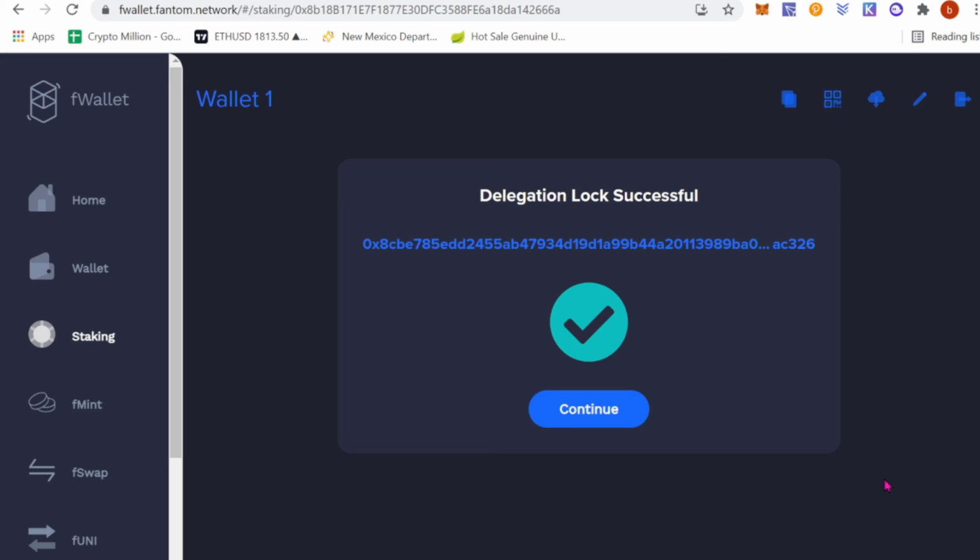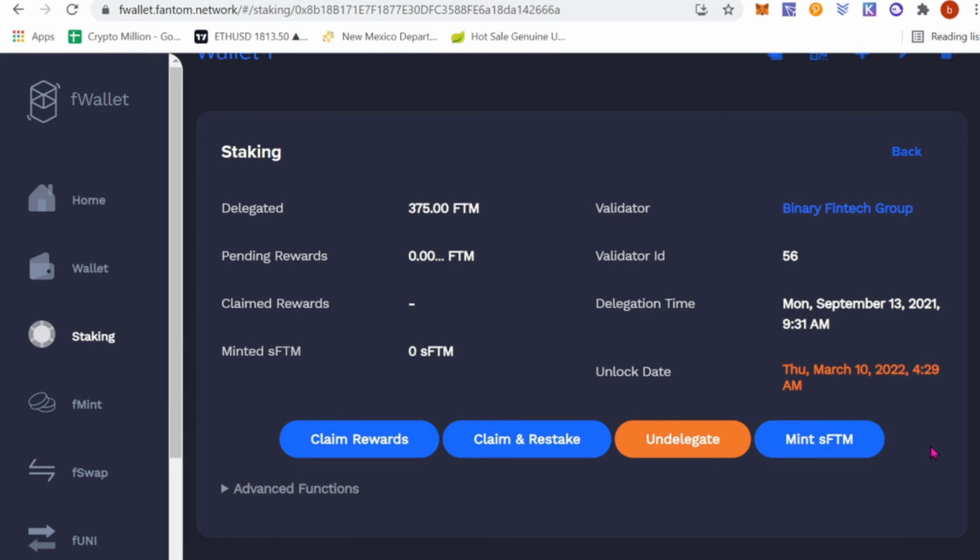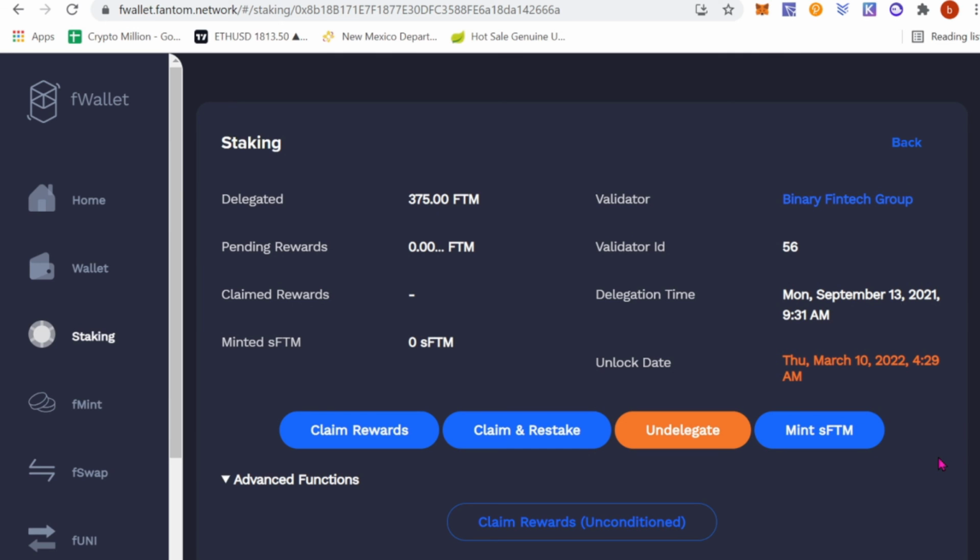So after waiting several minutes, our transaction was confirmed and our funds are now locked on the FTM network for the next 6 months. You can go ahead and click continue. And again, we can see all this information here. And we can check back later and see how much we've earned and our progress at any point. But that's basically everything for today, guys. I hope this was helpful and you were able to easily get on here and swap over your funds from Ethereum to the FTM network. Get your FTM fWallet set up, get your funds sent over, and get staking.